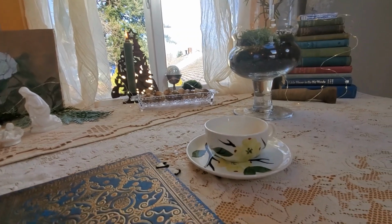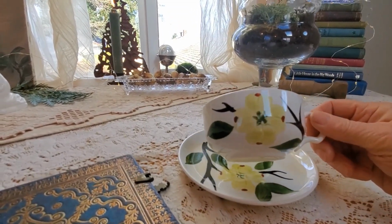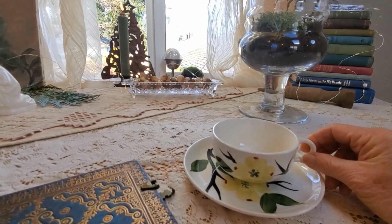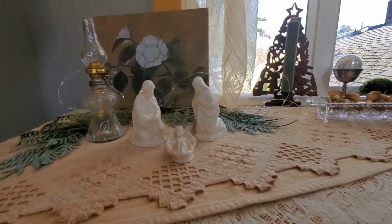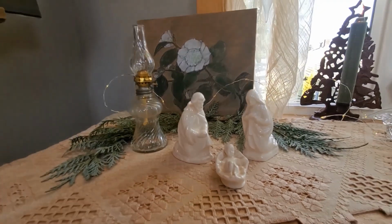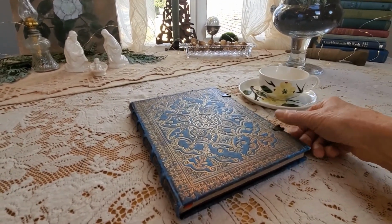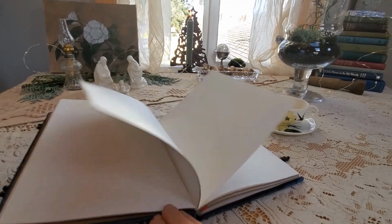This cup here is a thrifted cup. I have a whole set, and you notice it's the dogwood, which goes with the theme of Christmas. I have a whole nativity set, but here, this is the part that's the most important to me. And a journal, which I can't believe I found at a thrift store. Looking forward to filling that up.